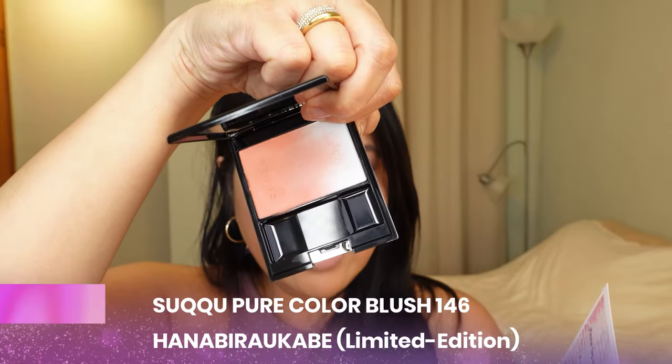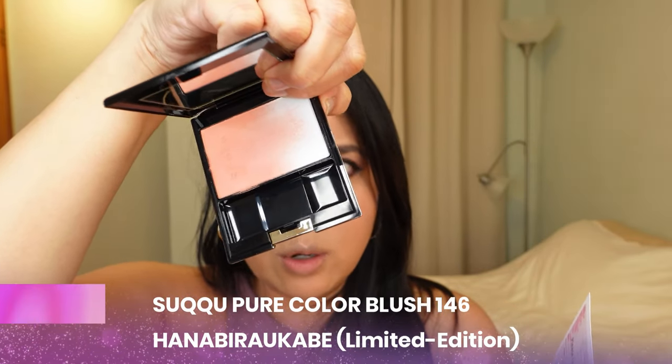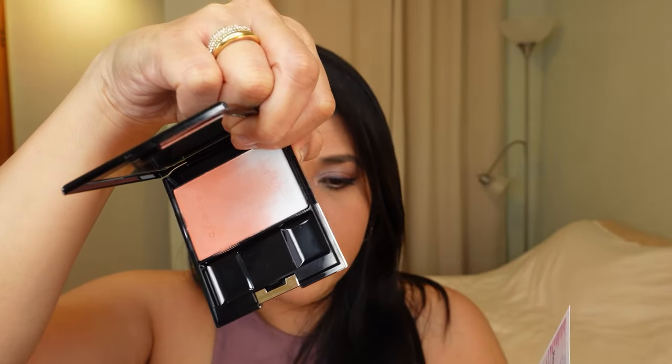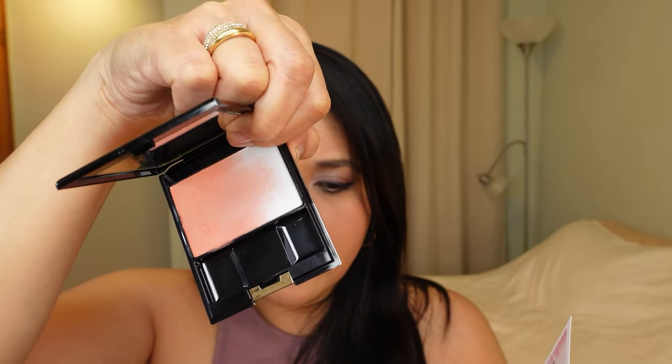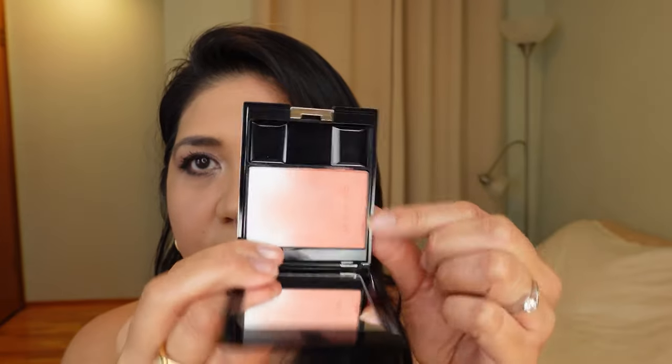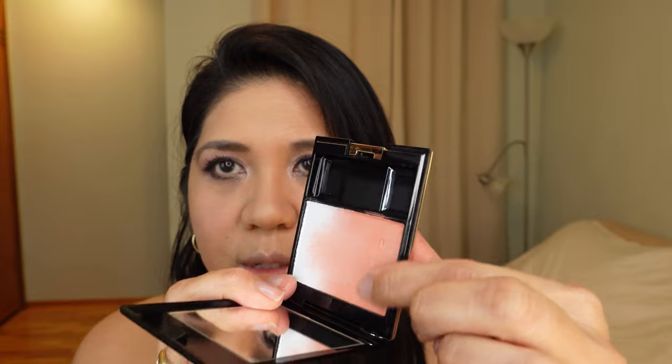I got shade 146. It's the one that's more pinky coral with a blue shift. And I probably should have gotten the other one because that's more orange and a pink highlighter. Probably show up more on my skin tone, but I really love this color. It's just so pretty. If I do it this way, it kind of blows it out. But you can see this looks like a really pretty coral color. I wanted to see if this would show up on me.